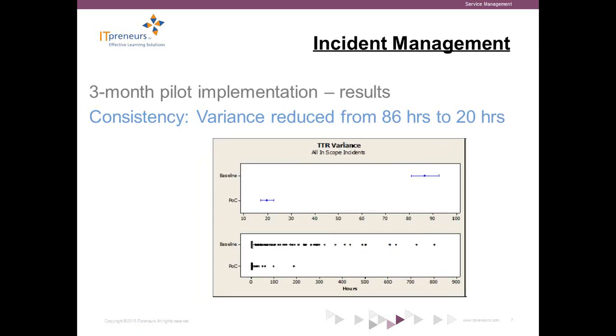The other important result in incident management is consistency. Not only do you want to get to resolution or restoration quickly, you want everybody using the process and methodology in a consistent fashion, and you want to sustain those results. So we also tracked variance, and you can see that over the 3-month pilot, the variance was reduced from 86 hours at the beginning of the project to 20 hours at the end of the project.